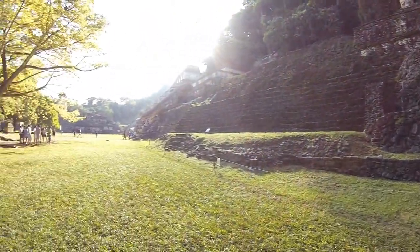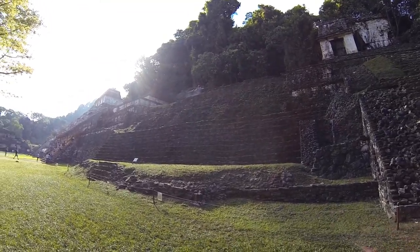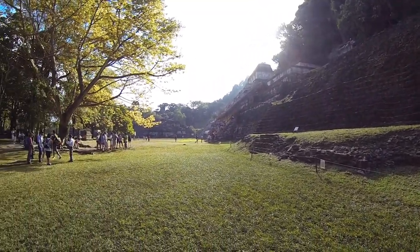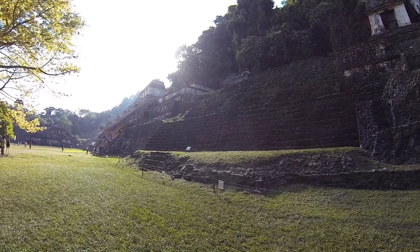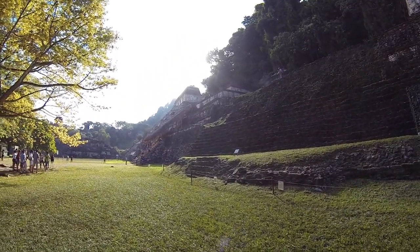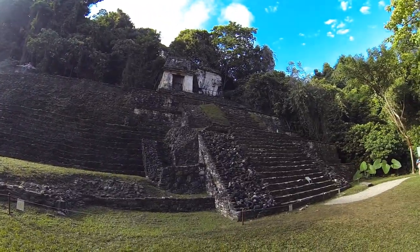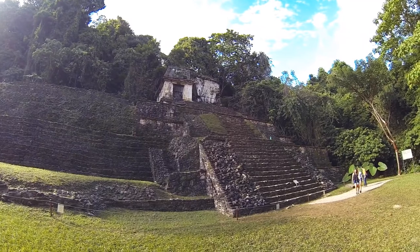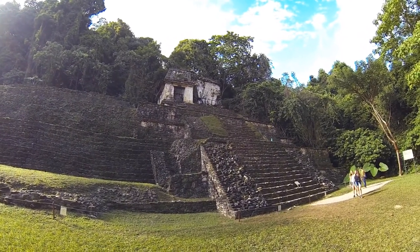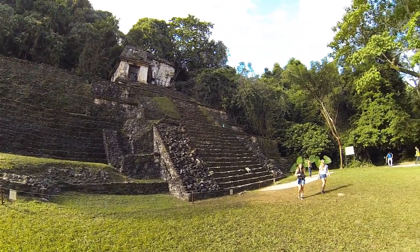The original name is not Palenque. That was given to them by the Spanish because of its fortified setting, surrounded by trees and looked like a fenced area. The original Mayan name is something different. So another fact we just learned about this place, it's dedicated to the god of death, the underworld. But no human sacrifices were performed here.